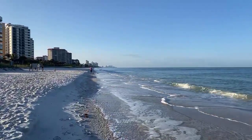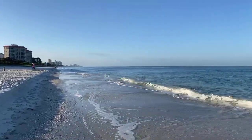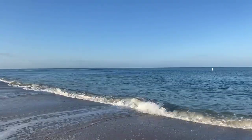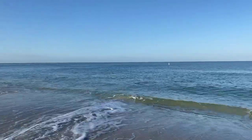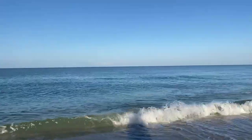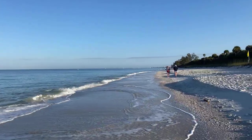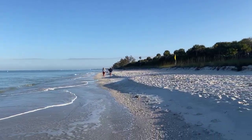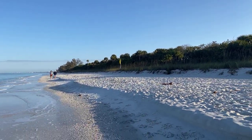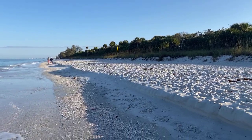We're just about out of the park. Just about. Pretty much down to the very southern end of the park. And as I come around, you're going to see there's been a bit of erosion down here. See this little ledge over here. If you've been following along, you know it's been kind of rough here over the past week. So there's a couple spots along the beach that have washed away. Nothing too serious.